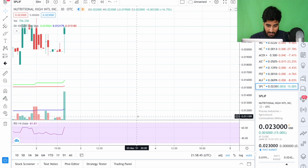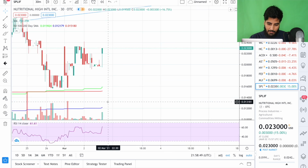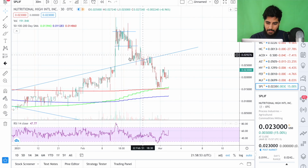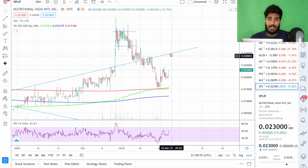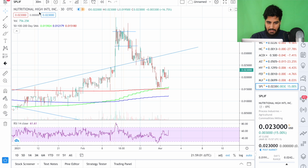You could just see the volume that we got right at the end of the market. So that is quite bullish to see. I do think there's a lot of upside here in SPLIF. Probably one of the better penny stocks on our list in terms of the amount of gains you can get in the shortest amount of time. And so keep this on your radar right here. SPLIF looks like it's about to make a move.